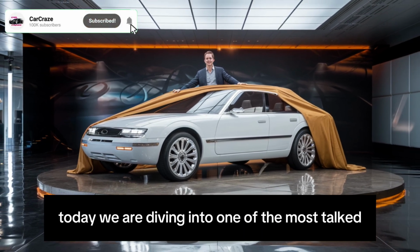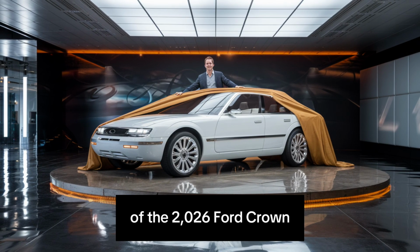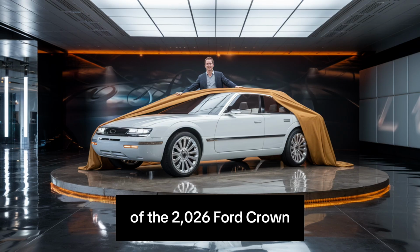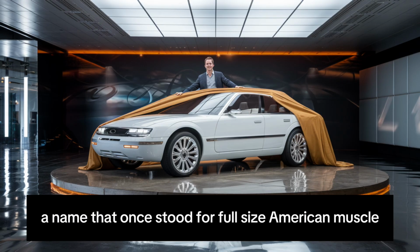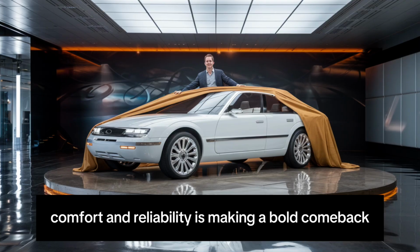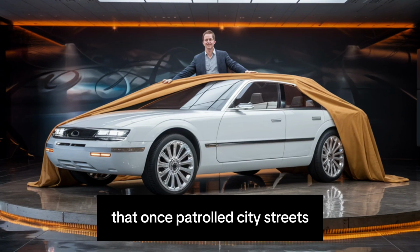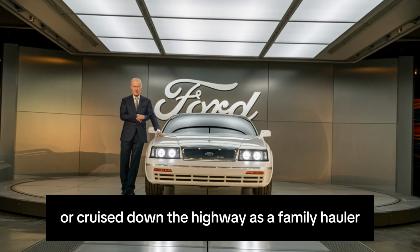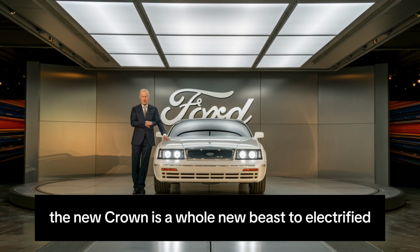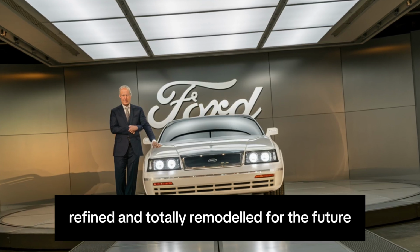Today, we're diving into one of the most talked about returns in the automotive world, the 2026 Ford Crown. A name that once stood for full-size American muscle, comfort, and reliability is making a bold comeback. But don't expect the same old sedan that once patrolled city streets or cruised down the highway as a family hauler. The new Crown is a whole new beast, electrified, refined, and totally reimagined for the future.